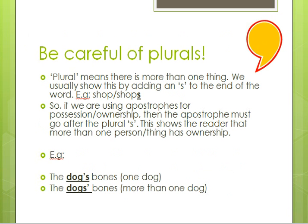Now, one thing to be really careful of is plurals. If you've got a plural, it means there's more than one of the thing. And what we usually do is add an S to the end of a word to show that. So, for example, shop and shops. But if we're using apostrophes for possession or ownership, then the apostrophe must go after the plural S, and it shows the reader that it's more than one person or thing that has ownership.